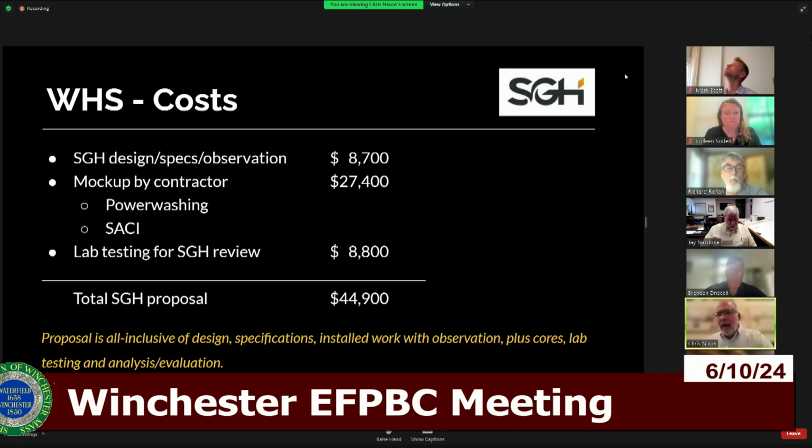Meg had asked that rather than us try to go out separately and procure the actual contracting, that is the actual installation of the corrosion inhibitor, that we do it all underneath SGH's contract. So they were happy to do that. So that's why that's included there at 27.4. So that is a proposal they've put forward. And if we were to move forward on this, they would get going very quickly. And we have the real potential before summer's end to know if this is going to be an effective way to slow or stop corrosion of the concrete.